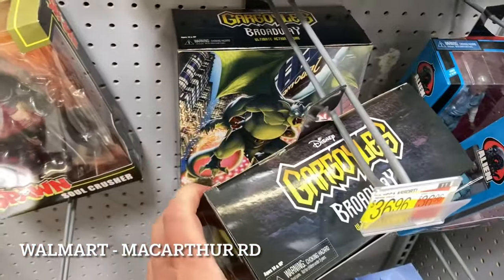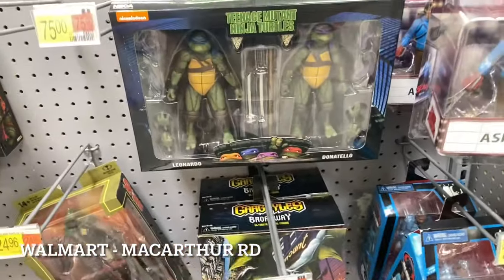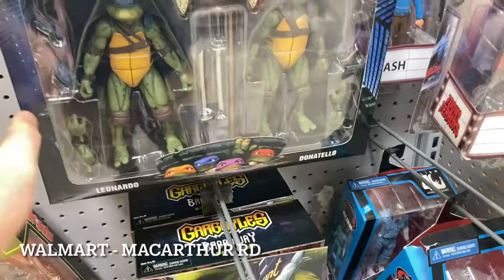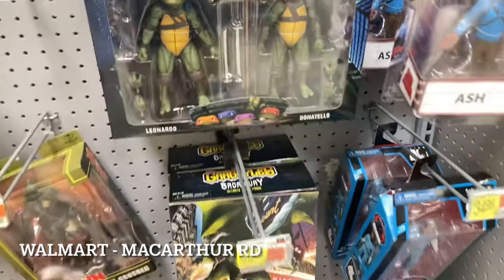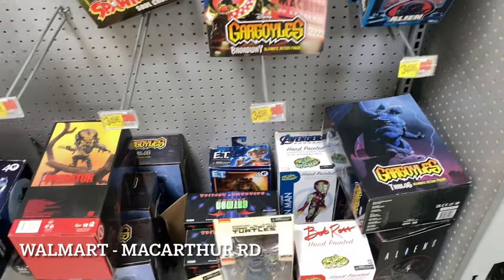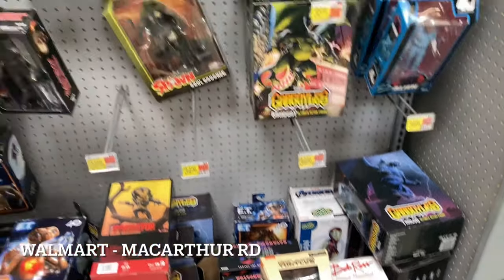We got two Broadways here. And again, this is MacArthur Road, Walmart. And we have restock on the Turtles. They're both Leo and Donnie. I had this and I never opened it. I have both of those two packs. I have aspirations of eventually putting together a turtle shelf. So I did collect that a ways back when they first came out.